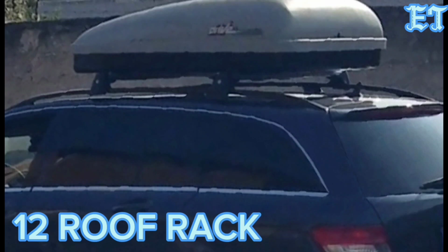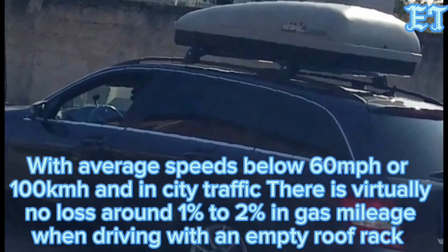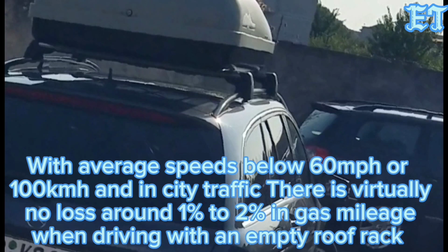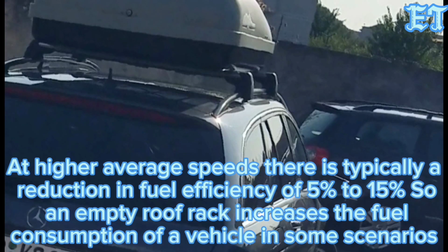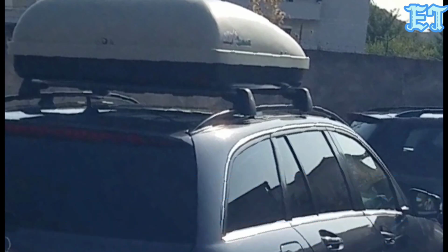12. Roof rack. With average speed below 60 miles per hour or 100 kilometers per hour and in city traffic, there is virtually no loss, around 1 to 2% in gas mileage. When driving with an empty roof rack at higher average speeds, there is typically a reduction in fuel efficiency of 5% to 15%. An empty roof rack increases the fuel consumption of a vehicle in some scenarios.